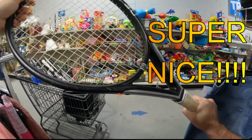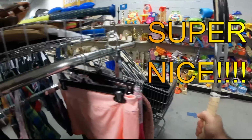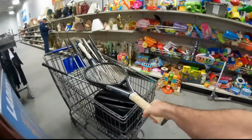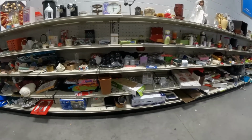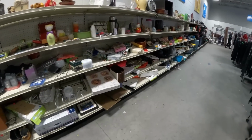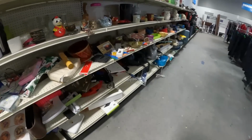People always ask why I hit things on the ground and why I hit things on my hand and tap on things. Usually because almost immediately you can tell if that thing's cracked. If you hit that pretty hard on your hand and you can feel movement in the racket, that usually means that it's cracked somewhere, and it's usually no good.